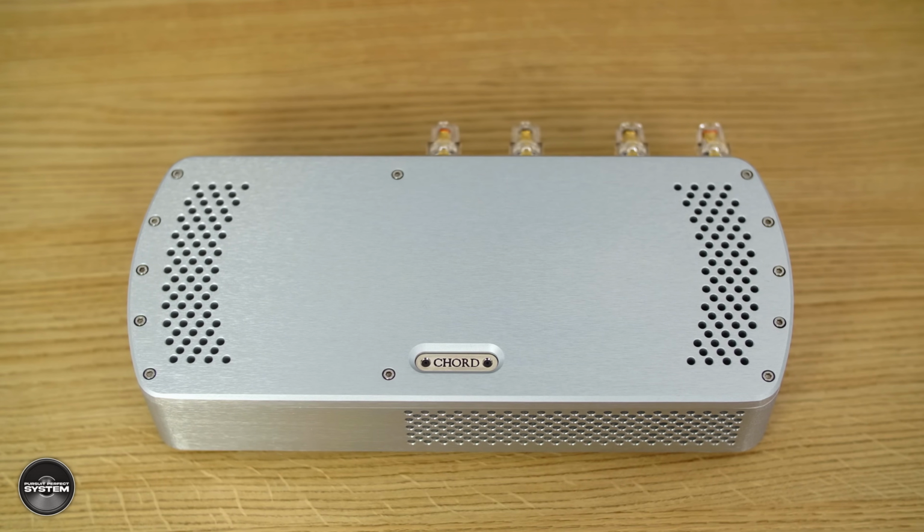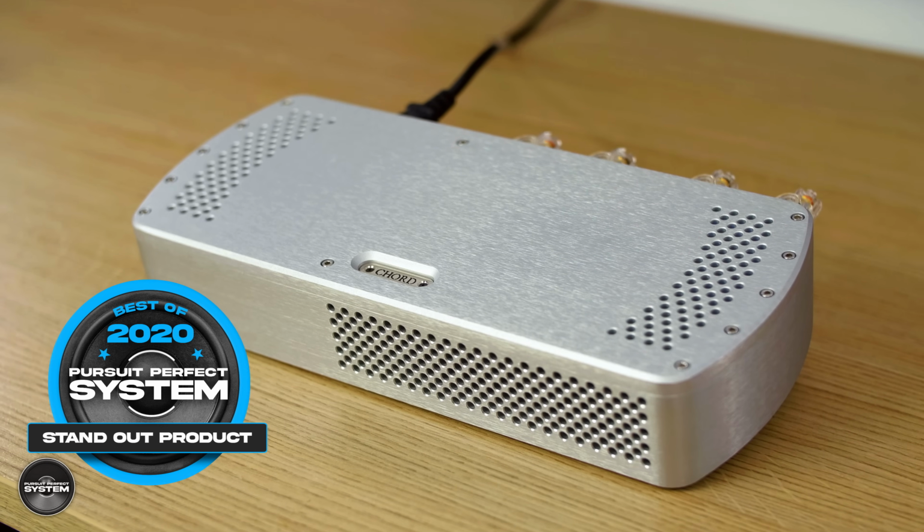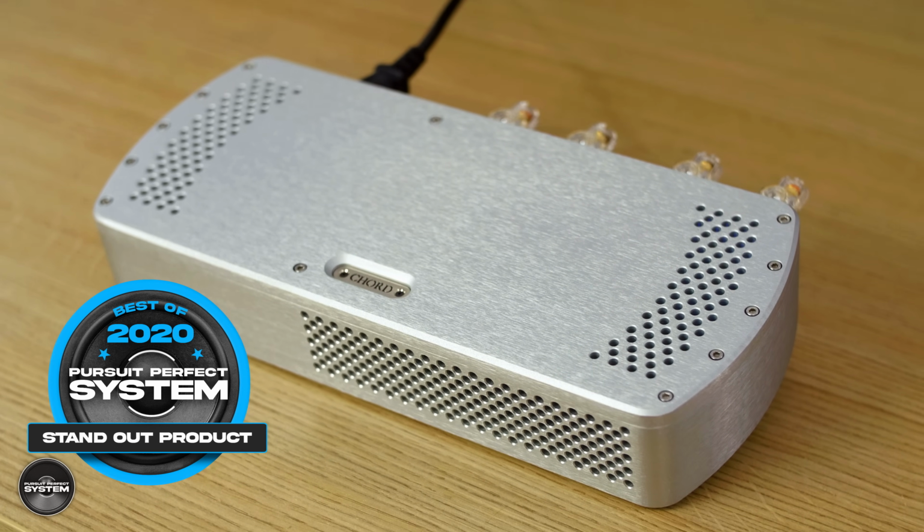And there's very, very clever engineering and different engineering going into both of these two amplifiers. And I think the Etude being the most affordable way into Chord's Ultima power amplifier ownership, yeah, it really stood out to me, but for very different reasons to the Griffin.